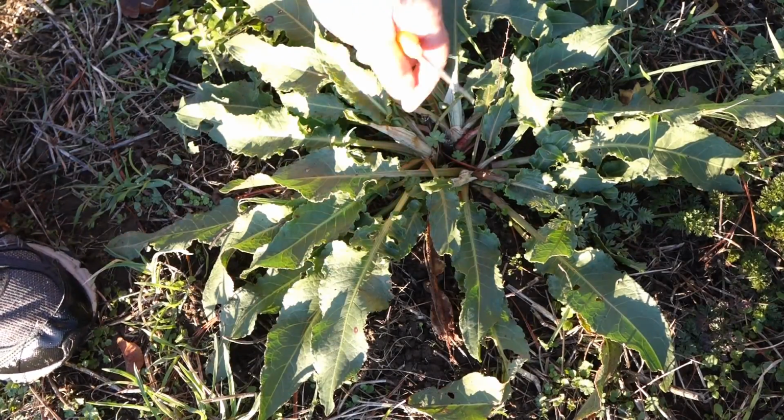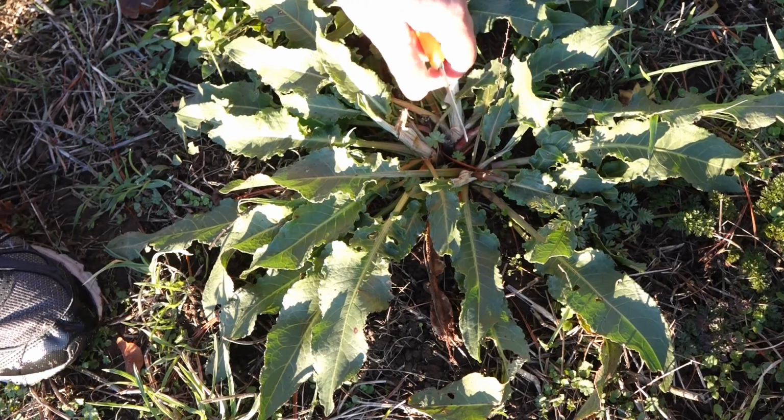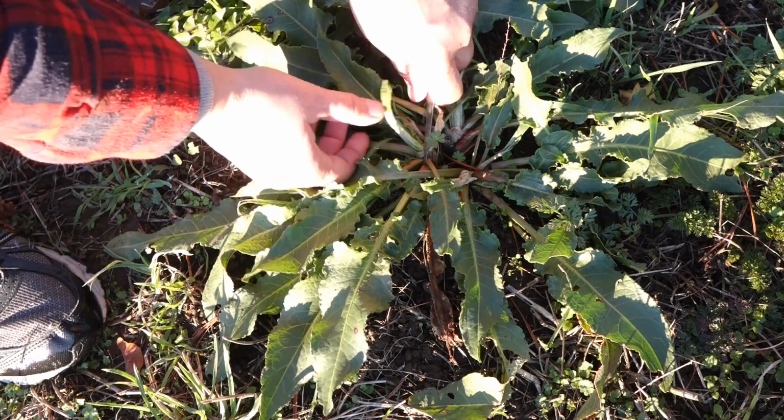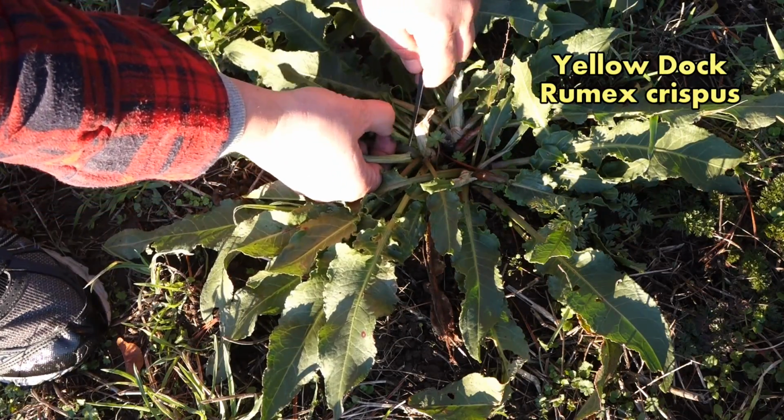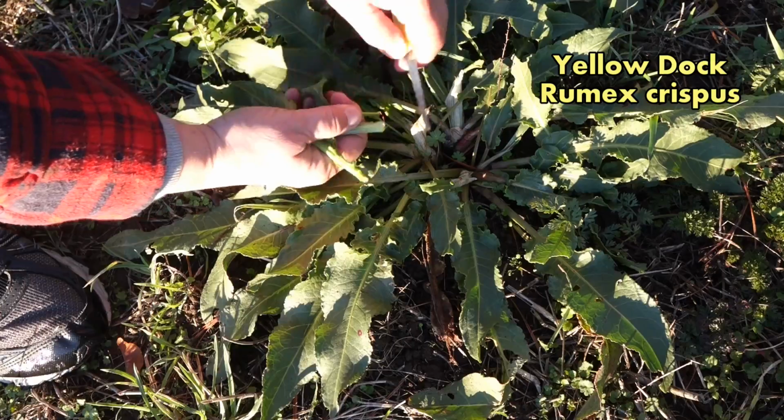Here's a plant with a nice lemon flavor in those new leaves coming out of the center of the rosette. It's curly dock, also called yellow dock. The new leaves are still rolled up and will have the strongest lemon flavor.